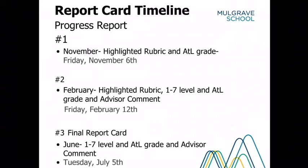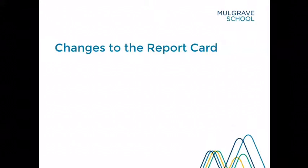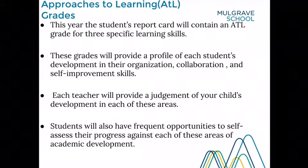It's the approaches to learning grade, and we'll go over exactly what that is and what it looks like. So the changes to the report card: approaches to learning grade. This year, instead of the effort grade, your child will have an approaches to learning grade. And this will have three specific learning skills that they'll be assessed on. The grades will provide a profile of each student's development in their organization, collaboration, and self-improvement skills.